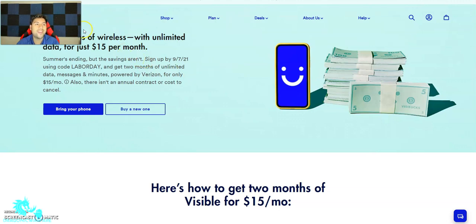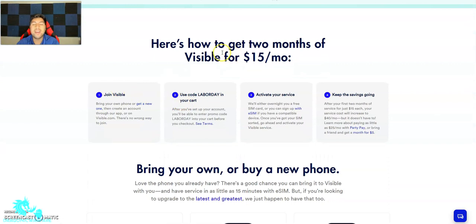You can cancel anytime. So that's pretty sweet. You can bring your phone or buy a new one. Here, you might be asking, wow, that sounds cool, but how does it work? Here we go. Here's how to get 2 months of Visible for $15 a month.